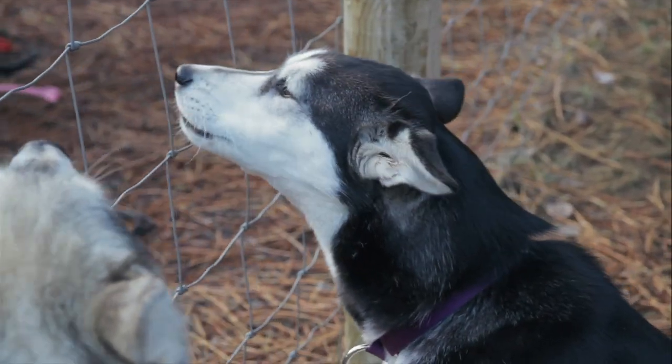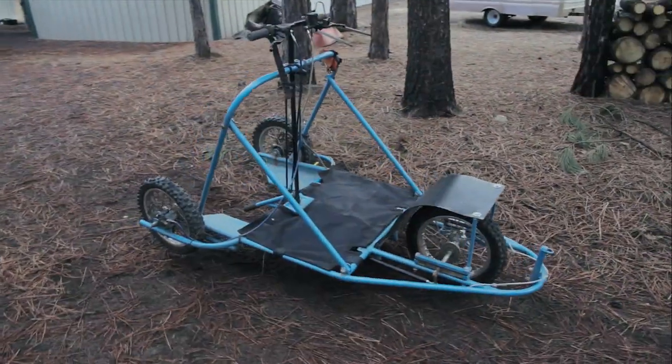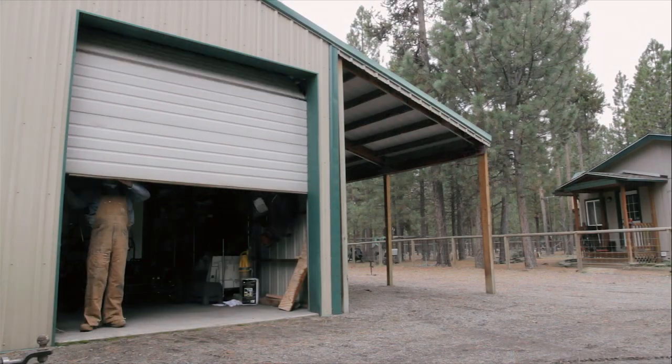Today, what we're doing is we're going out here. We're at the manufacturing facility. We are going to run the number one cart, the first actual cart that Henning turned out. It has serial number one, and we're debuting his four-wheeler.